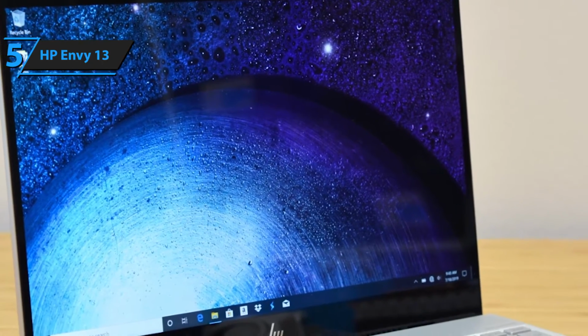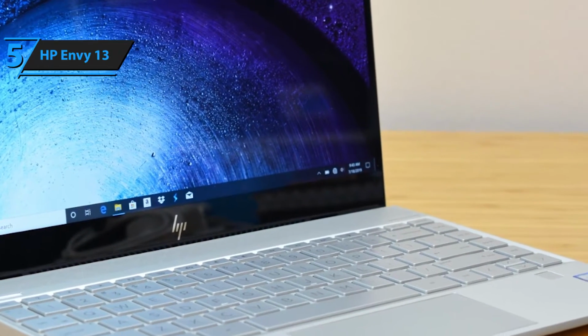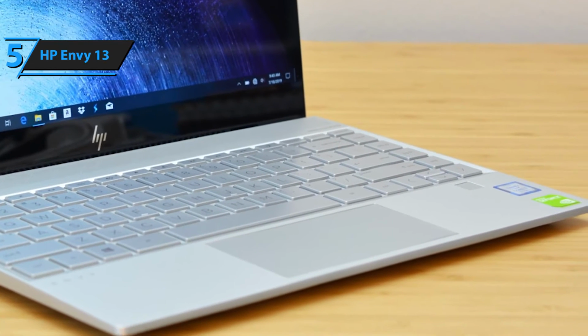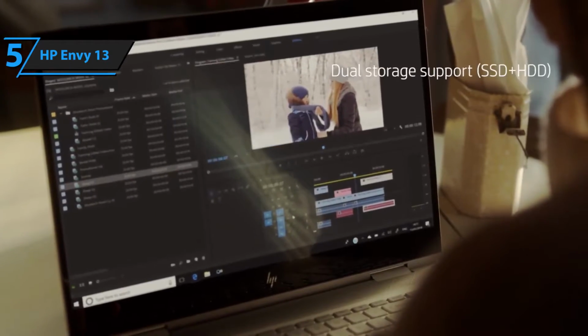HP's NV13 also sports 512 gigabytes of solid-state drive. It trades storage space for faster startup times, which is actually a good trade by any means. You can always upgrade your storage with an additional HDD or SSD.